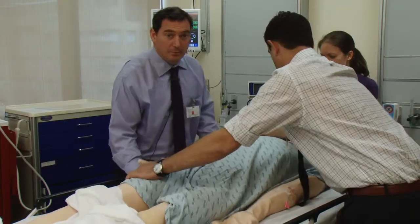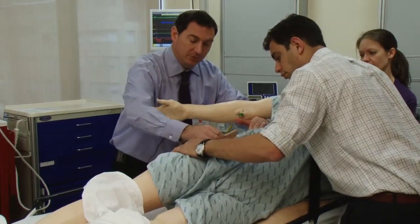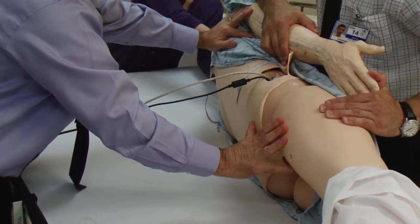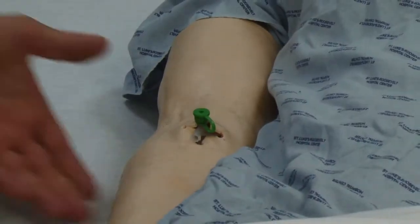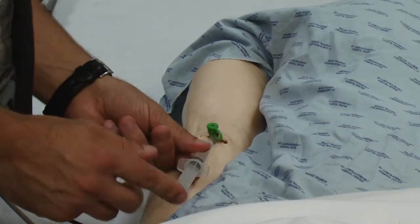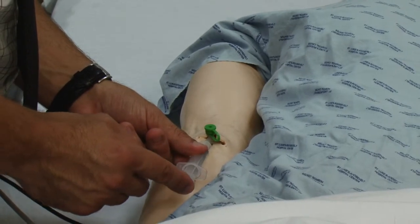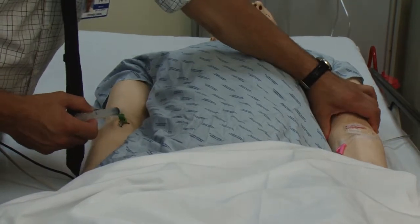If you need to log roll the patient, just be careful and take note of the Ethernet and power cables here located at the patient's right hip. These can be damaged easily. Vascular access is possible through a pre-placed IV in the right antecubital vein. Additional IV access will either be placed by a nurse facilitator or confirmed verbally.